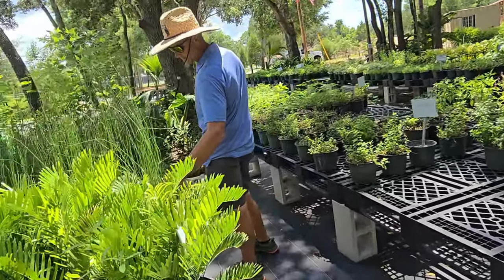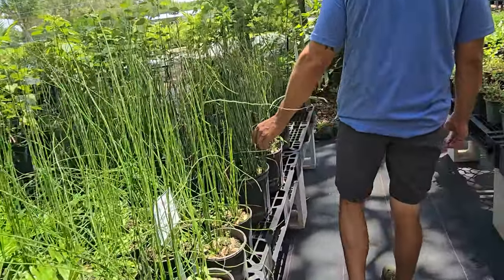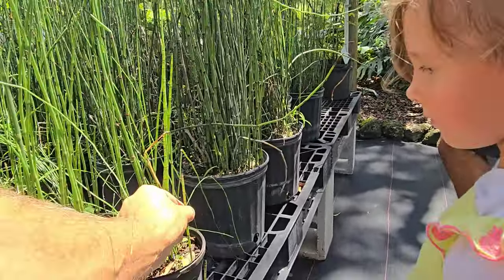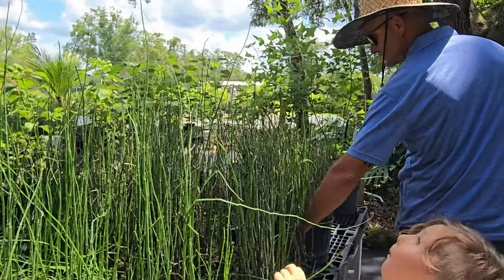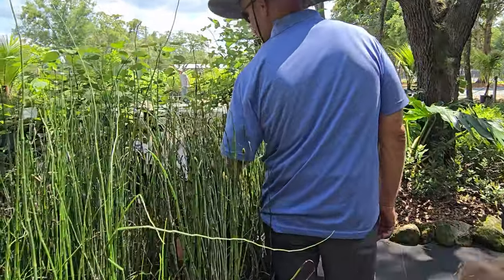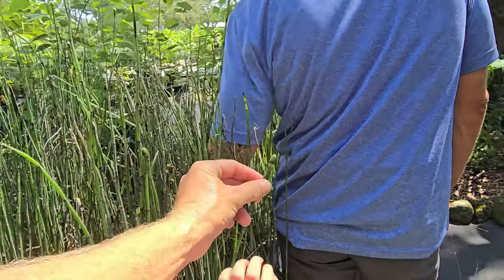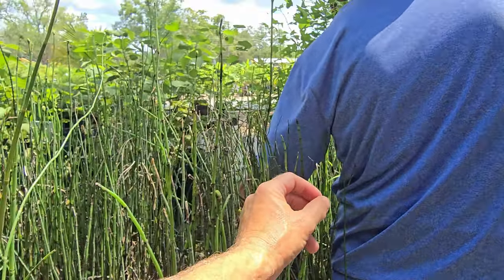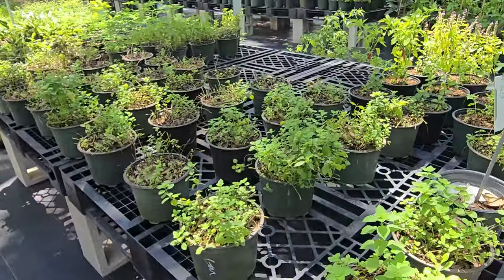I really like the horsetail reed. Oh, it's beautiful. This stuff's cool. Isn't that cool, Evelyn? I don't know why it took me so long to find this stuff, but we got it. Isn't that neat? Feels cool. Looks like skeleton fingers. Look at the end of it. We need a misting station, huh? That kind of looks like a little pine cone.